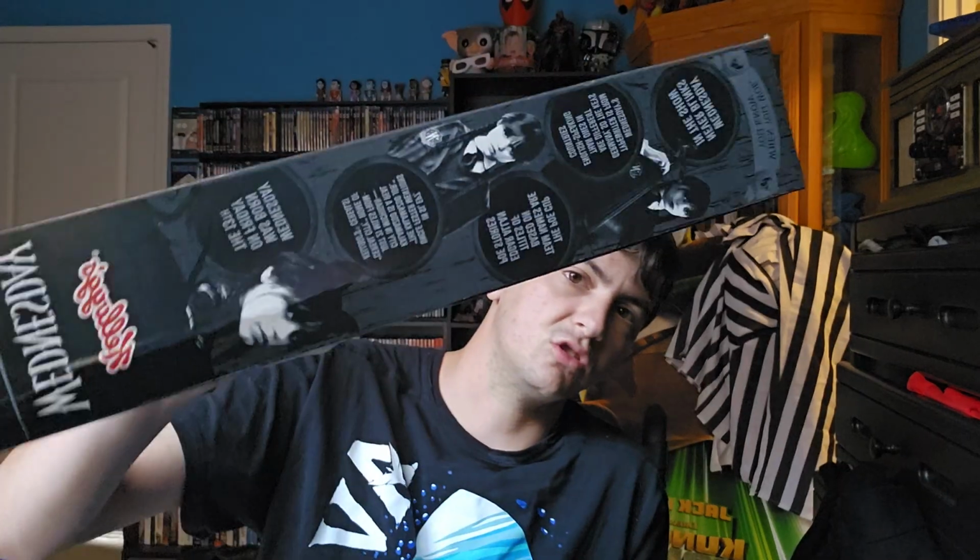But I grabbed the Wednesday Kellogg's cereal. This is pretty cool. So on the side here, it has little factoids about the show. On the back, it has trivia from the show. Got that scene from the show.